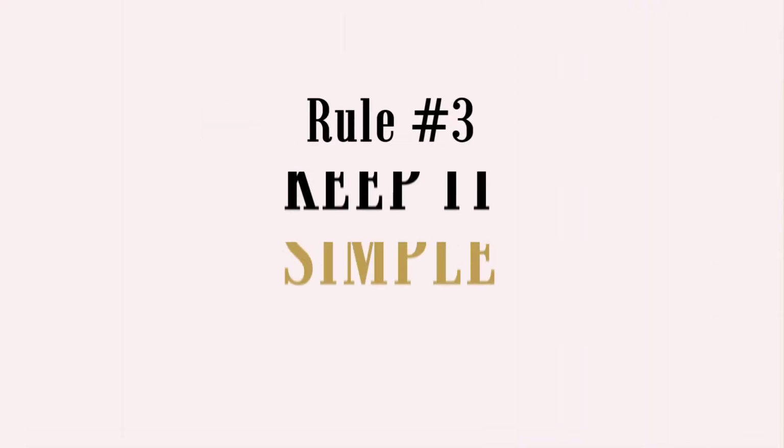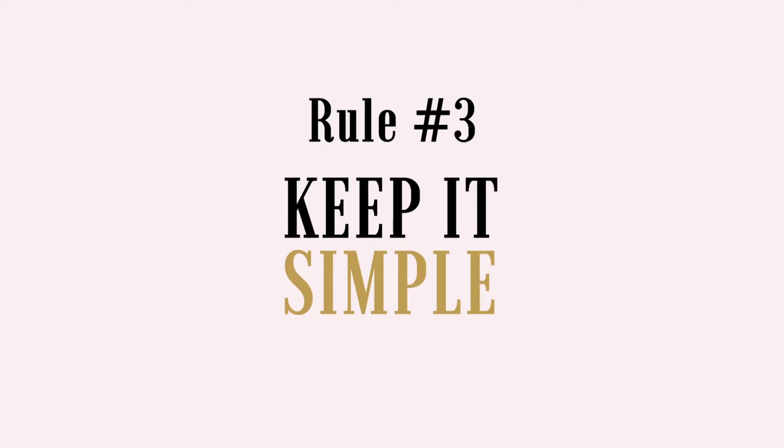All right, now moving on to rule number 3, keep it simple. Think of your portfolio as a preview of your best work, and you want to wow your client in as little time as possible. Confusion will absolutely destroy your chances of getting hired, so keep your portfolio clean and simple. Present your work in an organized fashion that's easy to open and navigate, and guys, I will say it again, stop it with the attachments.